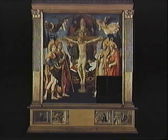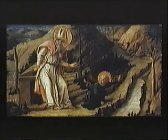ran it to earth, the little picture of St. Augustine pondering the Trinity in the Hermitage Museum in St. Petersburg. We borrowed it for a short exhibition, and for a brief moment, the jigsaw was complete.